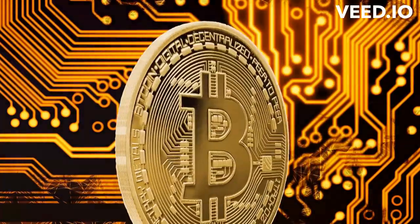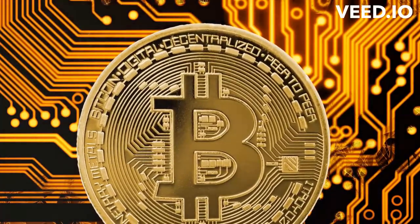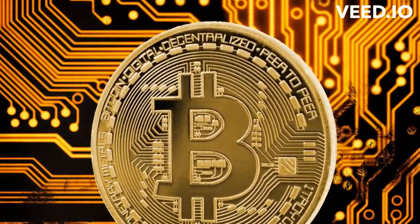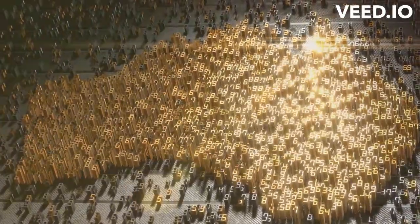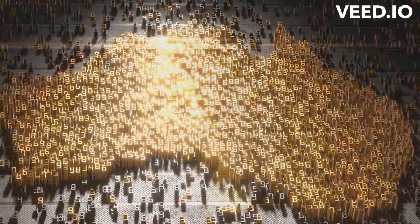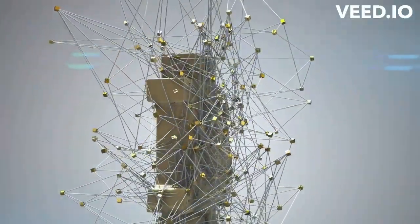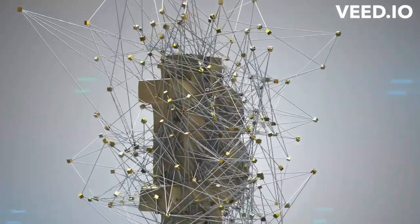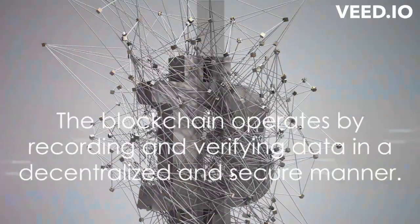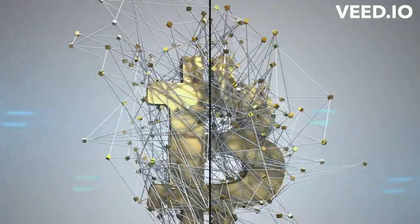It's like having a room full of accountants cross-checking each other's work around the clock. This collective validation ensures the security and accuracy of the data. So, to put it simply, the blockchain is a continuously growing ledger of information, verified by a network of computers. It's not controlled by any single entity, making it decentralized, secure, and incredibly efficient. Therefore, the blockchain operates by recording and verifying data in a decentralized and secure manner.